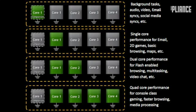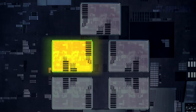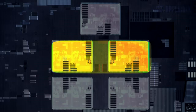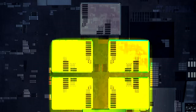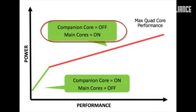This type of variable multiprocessing is managed by NVIDIA's own firmware. It can actively switch to one of 4 different states: a single-core low-power, single-core high-performance, dual-core high-performance, or quad-core performance, switching the processors in under 2 milliseconds. The result is a lot less overall power consumption for everyday use, since the processor dynamically changes the number of cores running based on what you're doing with the device.